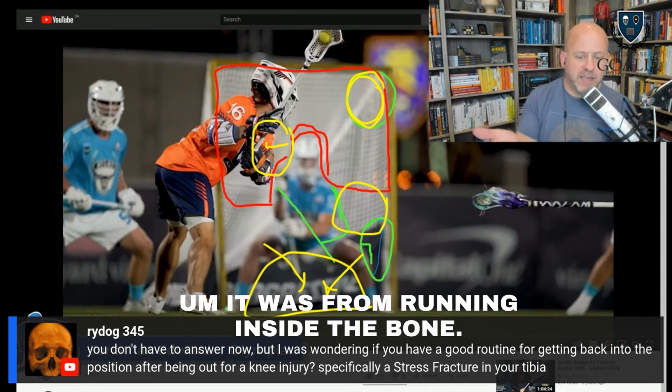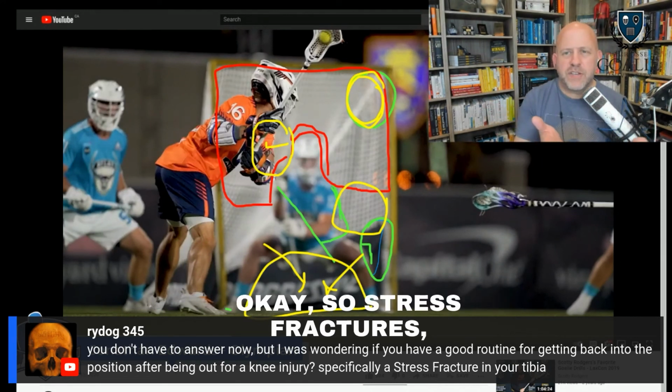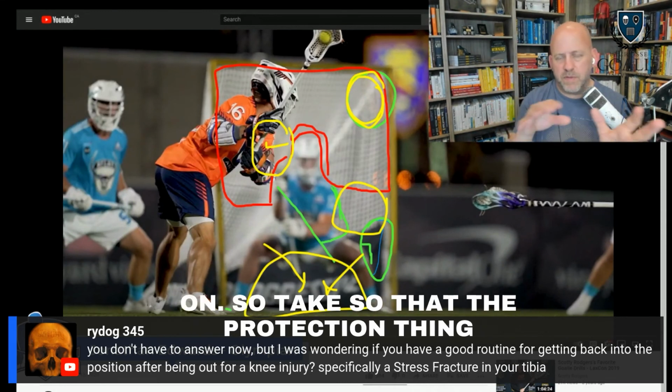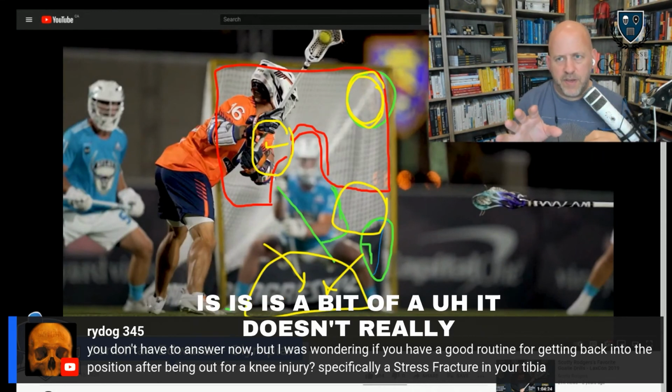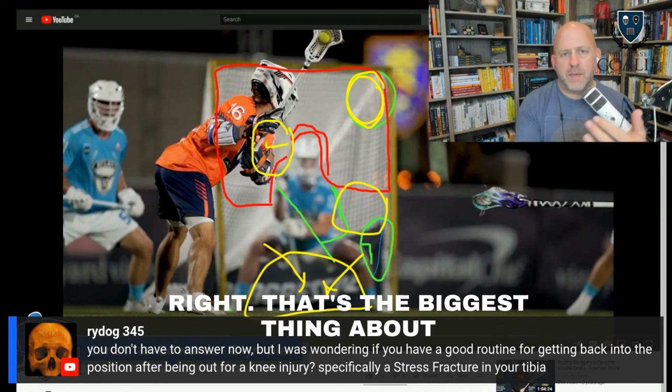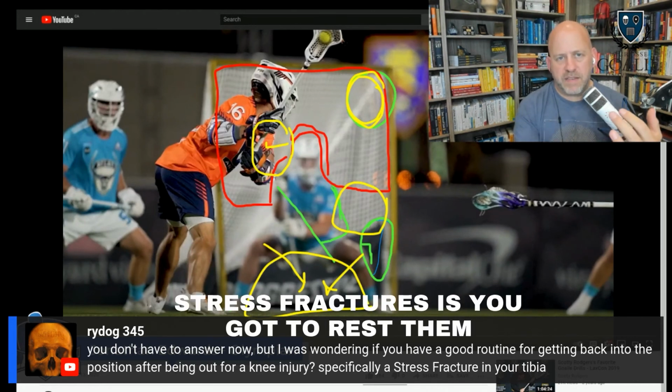It was from running, inside the bone. So for stress fractures, it's less about the impact of getting shot on, so the protection thing doesn't really apply here, but you've got to rest it up, right? That's the biggest thing about stress fractures: you've got to rest them up.